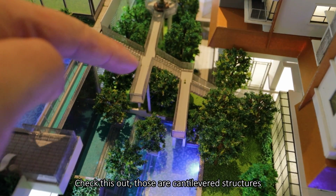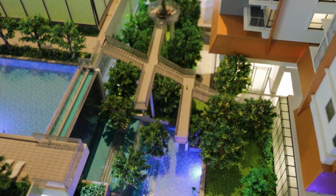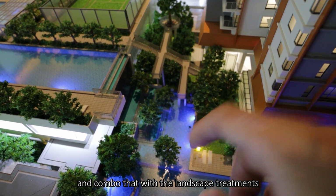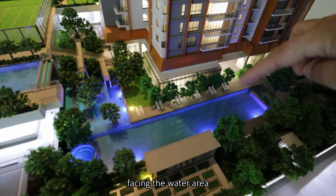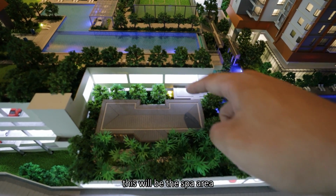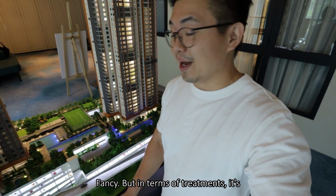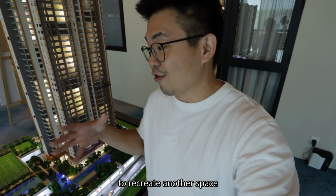Check those out. Those are cantilevered structures that allow visitors to just hang out here, truly experiencing the water, and combo that with the landscape treatments, right? Ooh. And this area here will be the gym facing the water area. And on the back of the project, this will be the spa area. They call it a halo therapy room. Fancy, but in terms of treatments, it's going to be surrounded using bamboos around to recreate another space.